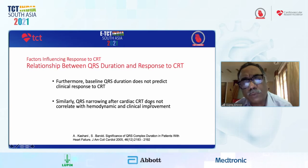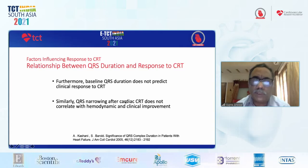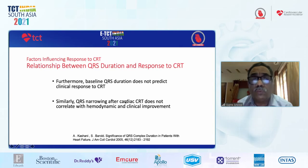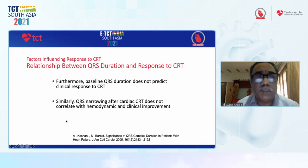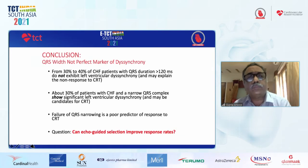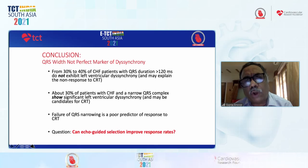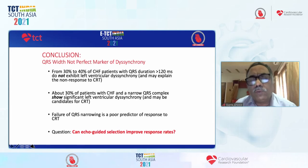Many times after putting the device the QRS becomes absolutely normal, and the patient doesn't improve and the patient's LV ejection fraction doesn't improve. So we start wondering what is wrong, because the ECG has become absolutely normal, why the patient has not improved. So this is again very important. So the QRS is not the only factor. Sometimes, we see dyssynchrony with not a very wide QRS also.